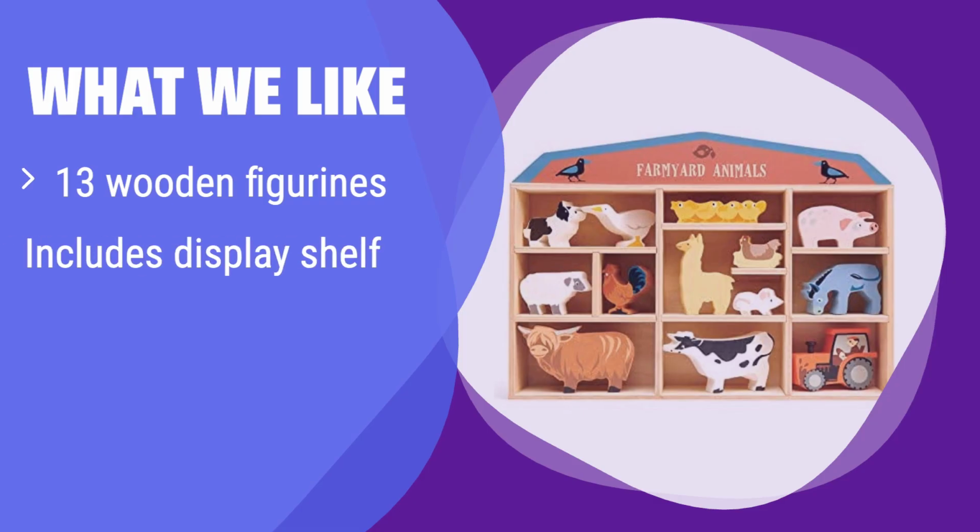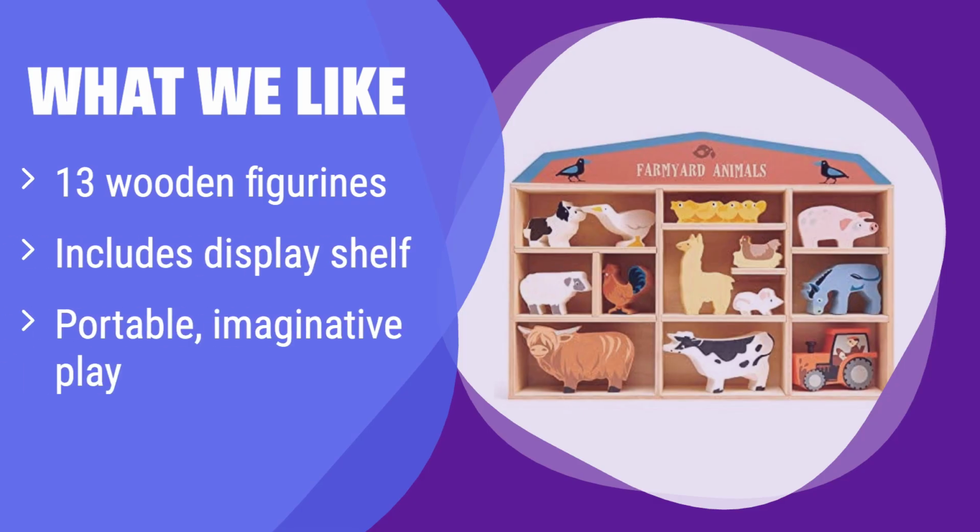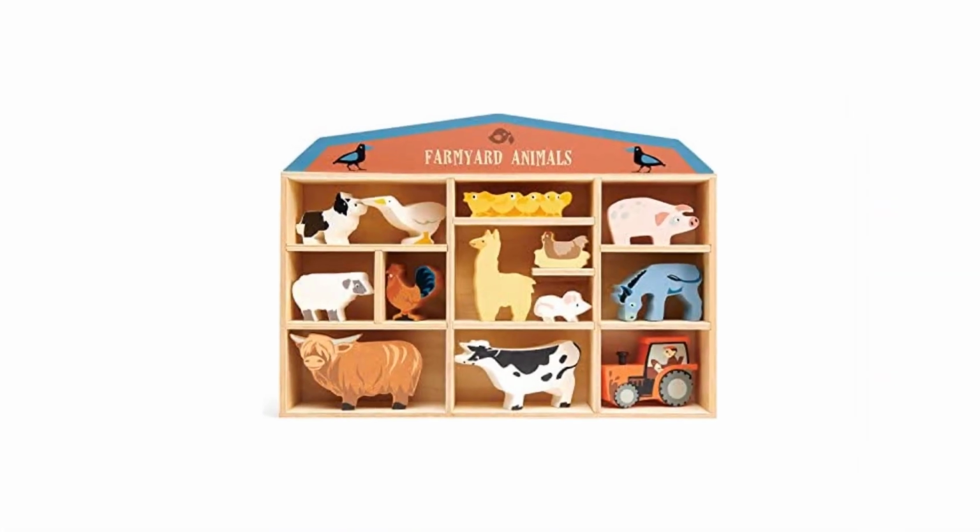What we like. This charming collection of farm animals is perfect for sparking imaginative play and storytelling. It comes with a display shelf, making it a lovely decorative piece when not in use. If you like classic toys that encourage creative roleplay and also serve as cute nursery decor, this set is a fantastic choice. What people say.